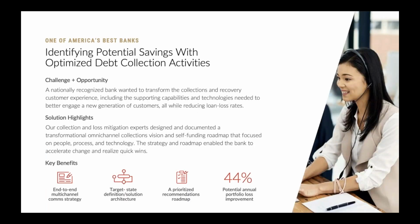This is our final success story before we launch into Q&A. Here's a top bank that took us up on our offer and extended our engagement in actually building into a roadmap design effort, a design that mapped out their entire future state transformation for all people, process, and technology focused around collections. The potential annual portfolio loss improvement is targeted to be a 44% annual improvement. It's just incredible. We're actually working with them right now, and we're actually exceeding some of the expectations that we had outlined in the roadmap.